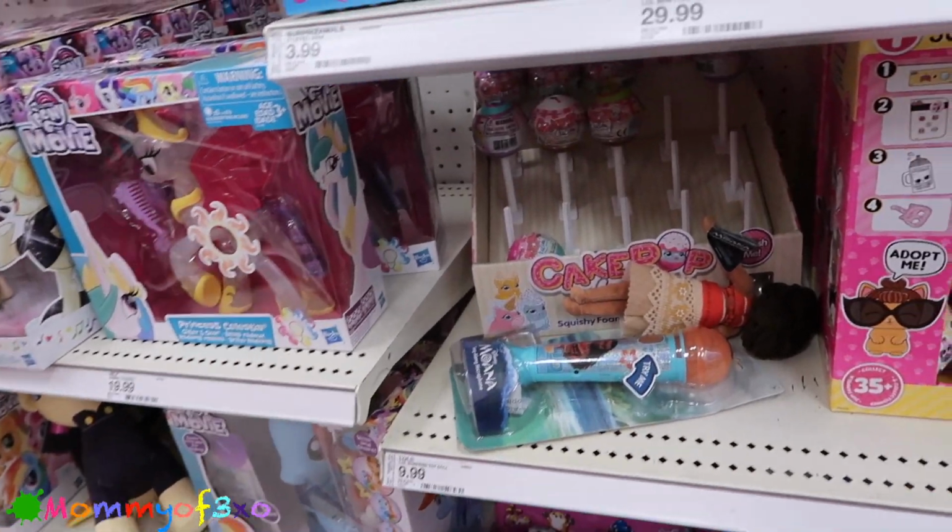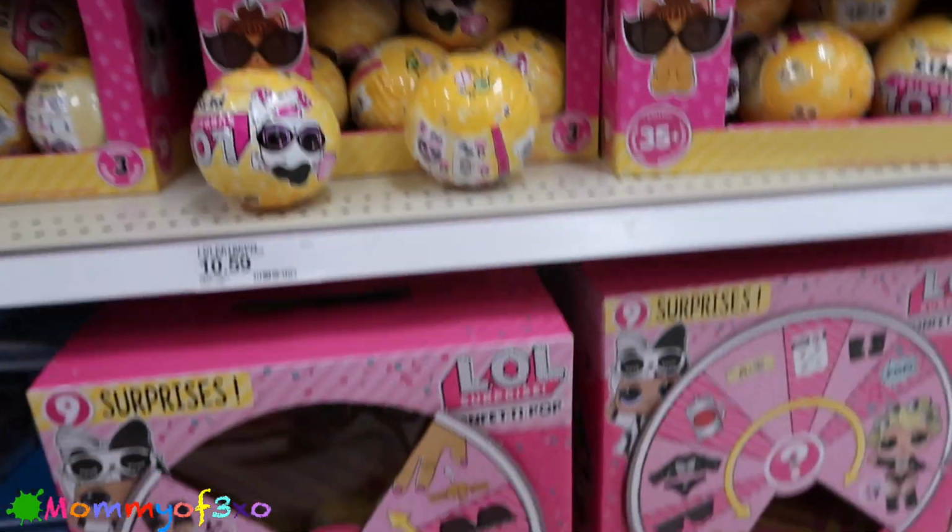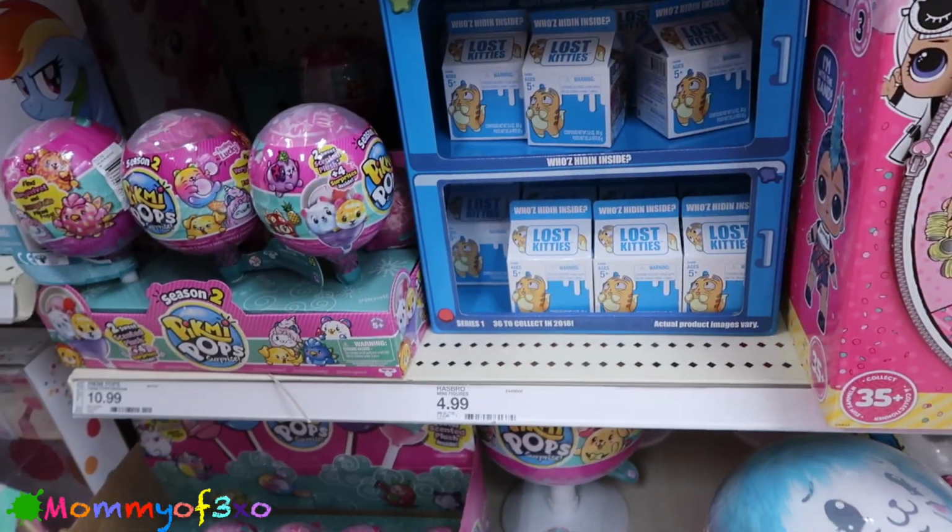How does this smell? We have a cake pop cutie. Oh no, we got a bunch of them in there. Yeah, a lot of cake pops. I remember they sent us a review and we all had cake pop, me, Alayah, and Bernie. There's chocolate, vanilla, and red velvet.